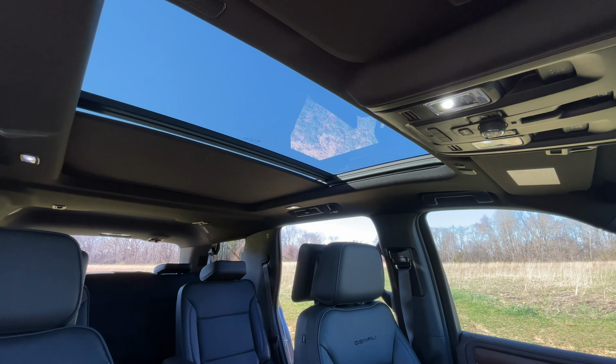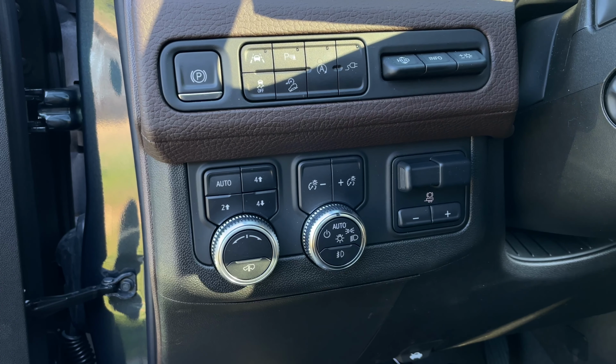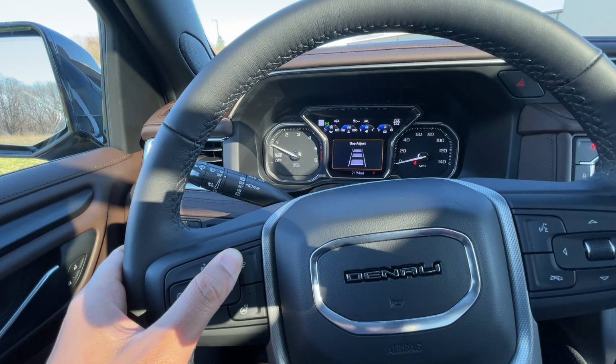You get power running boards that are actually illuminated. They look really cool at nighttime. You also have an air adaptive suspension for better ride quality and more ground clearance. You also get a bunch of driver assist tech like adaptive cruise control, nothing that exciting there, but you also have a rear camera mirror.